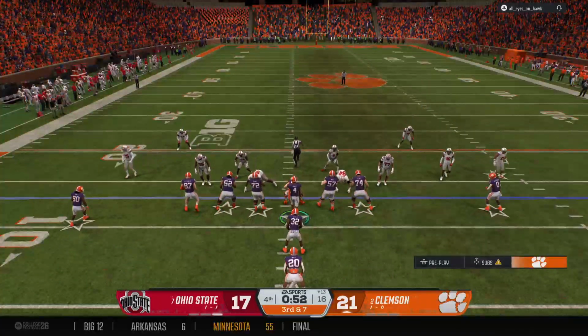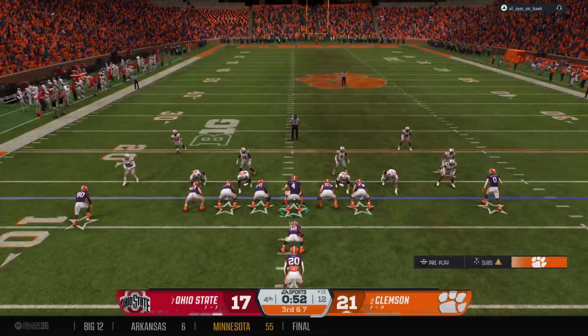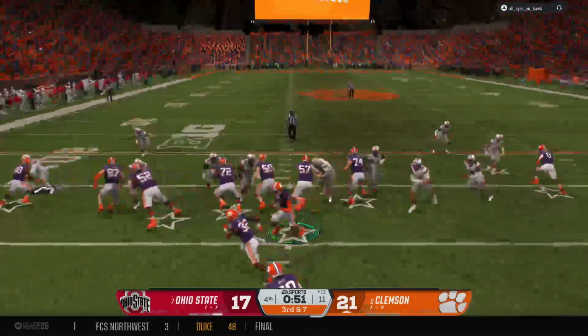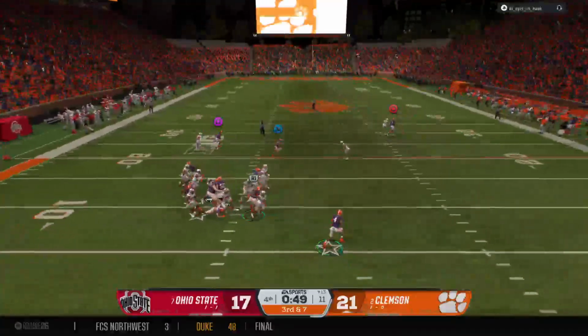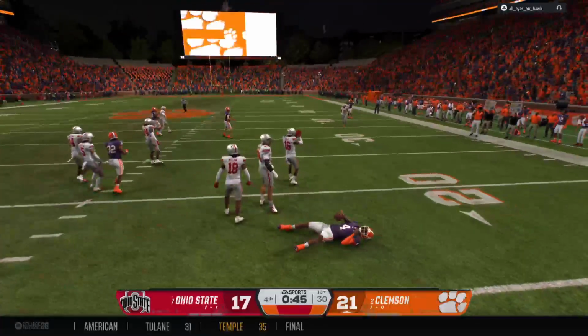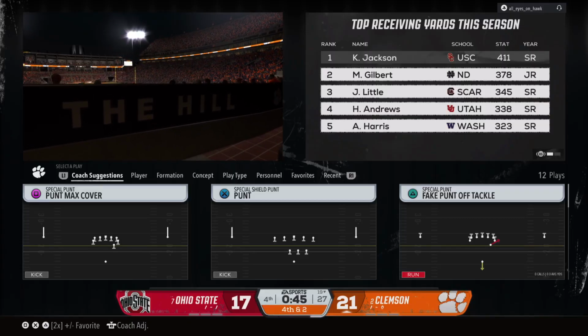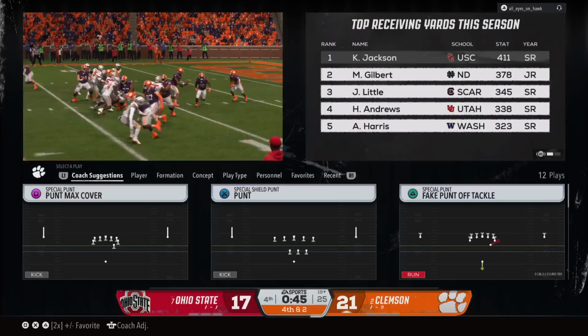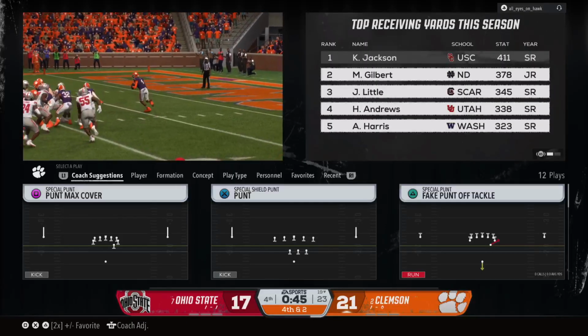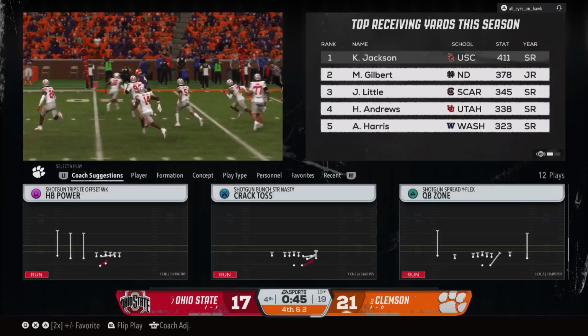Time winding down. This offense comes to the line trying to bleed out the clock. Off the play fake, looking to throw the football. Quarterback takes off now, looking to scramble. Fighting for yardage, but the defense stops him just short of that 1st down marker. And now a timeout taken by the defense, trying to preserve as much clock as possible for their offense.